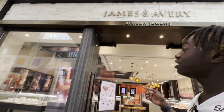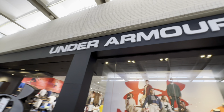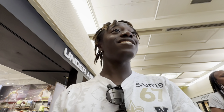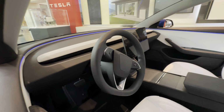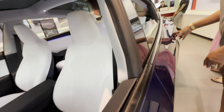Y'all see we got James up here. Y'all, this is crazy. Y'all, look at Under Armour. That's a big old sign right here. Levi's, they got a lot of signs on this thing, man. Yeah, they got a whole Tesla store over here. Y'all can see right over there. Y'all, check this Tesla out. Oh my God. Okay. The white interior is tough. Look at it.